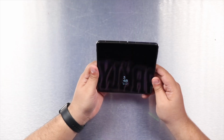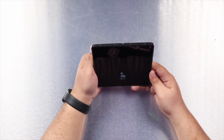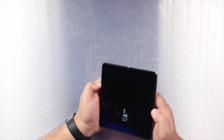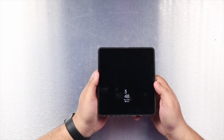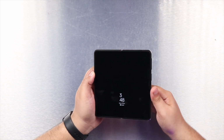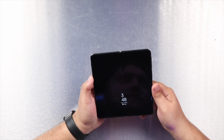For example, this is probably the phone that has the least visible crease that I've seen on any foldable. It's nearly impossible to tell just by looking at it. Obviously, when you're moving it in different lights, you are gonna see it. There's obviously a crease. I'm not saying that there isn't, but it's the least visible crease that I've seen on any phone, on any foldable out there.